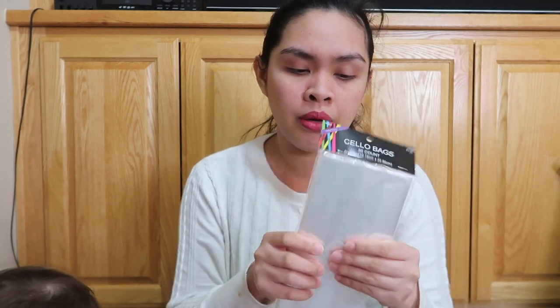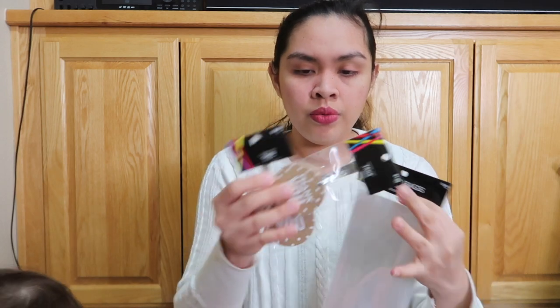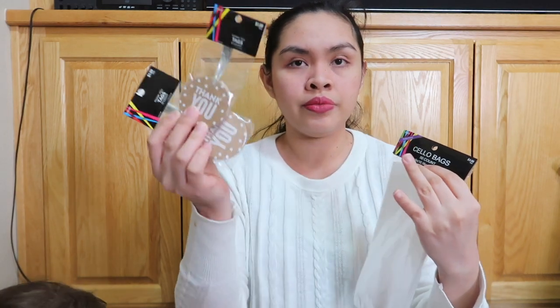I got bags. Because I'm planning, besides from her goodie bag, I'm planning to give away s'mores type of giveaway, like tags. Beauty.